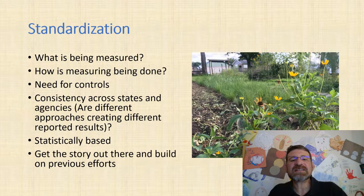Also looking for consistency across states and agencies. Are different approaches creating different results? We need to be statistically based, because we need to be able to stand on the work that we're doing scientifically. And then getting our story out there and building on previous efforts and successes. So those are the things that we're really looking for in an NRCS monitoring program, and working with our partners to see what's being done on the landscape.